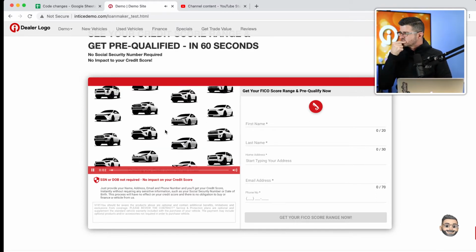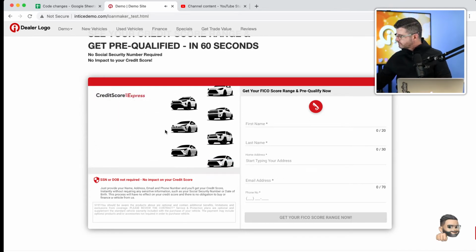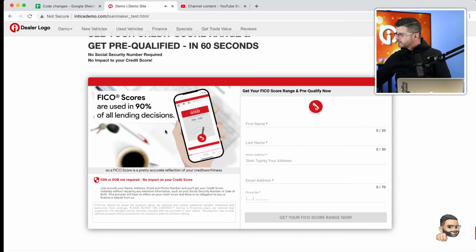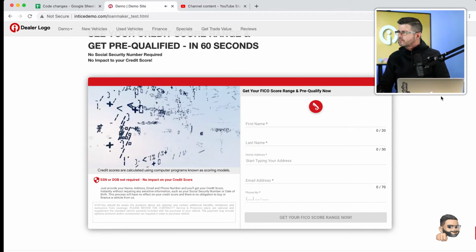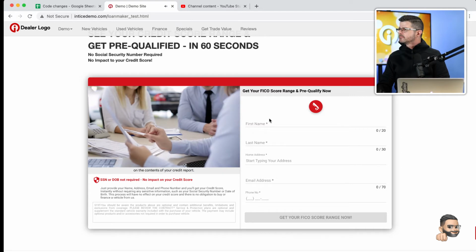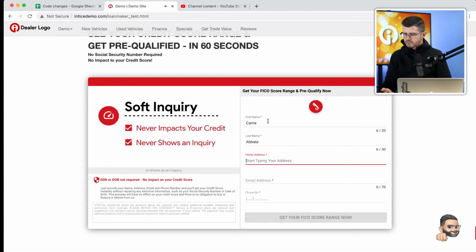Checking your credit should be fast and easy. Say hello to Credit Score Express. FICO scores are used in 90% of all lending decisions, so a FICO score is a pretty accurate reflection of your credit worthiness. Credit scores are calculated using computer programs known as scoring models. Scoring models perform sophisticated statistical analysis on the contents of your credit report. Credit Score Express uses a soft credit pull, which never impacts your credit or shows as an inquiry.